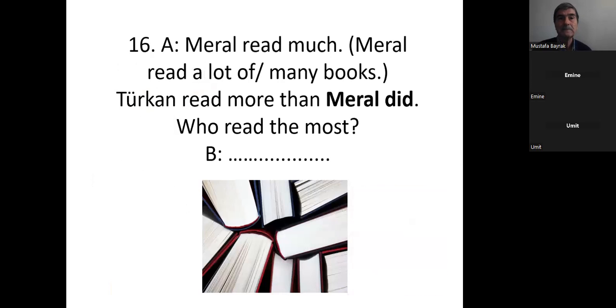Superlative form. Okay, 16a. Meral read much. Yes, Meral read a lot of books. Türkan read more than Meral did. Who read the most? Jasmine read the most. Or Jasmine read the most books.